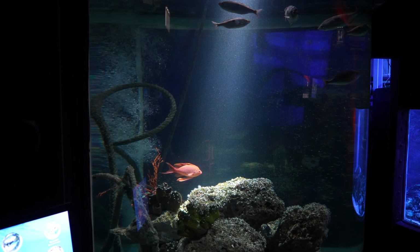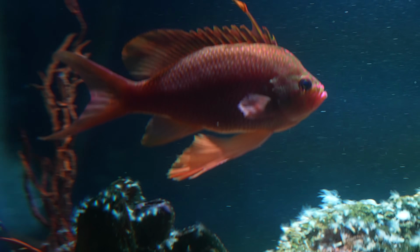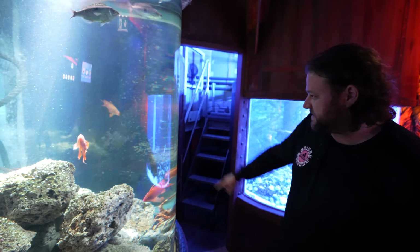You see this beautiful Anthias? It's a Mediterranean Anthias. So they are way bigger than the regular, normal tropical Anthias. This is a female, I guess.